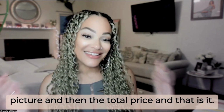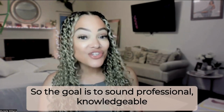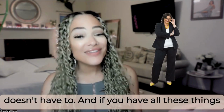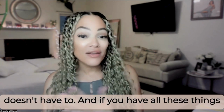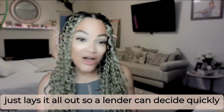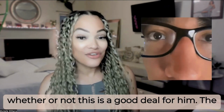And that is it. So the goal is to sound professional, knowledgeable, and as if you've done your research, so the lender doesn't have to. And if you have all of these things put on a lender inquiry template, it just lays it all out so a lender can decide quickly whether or not this is a good deal for him.